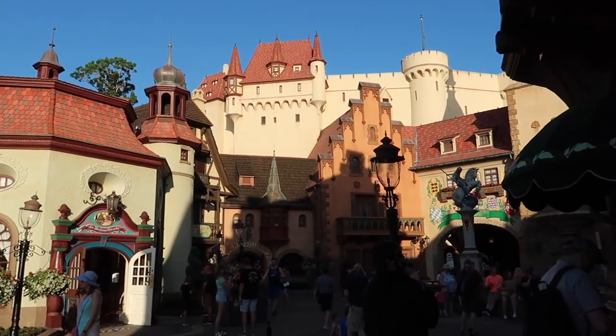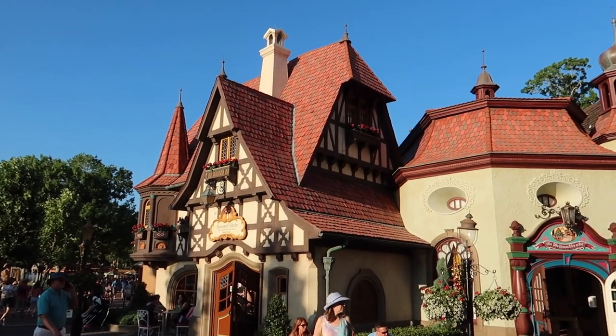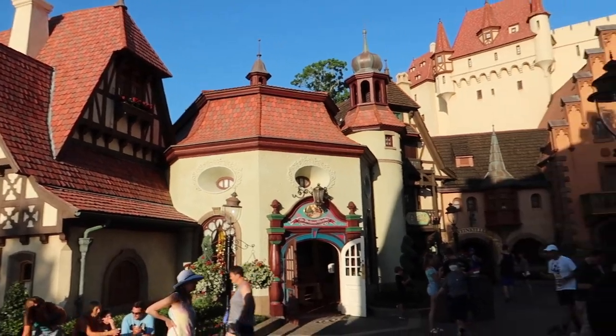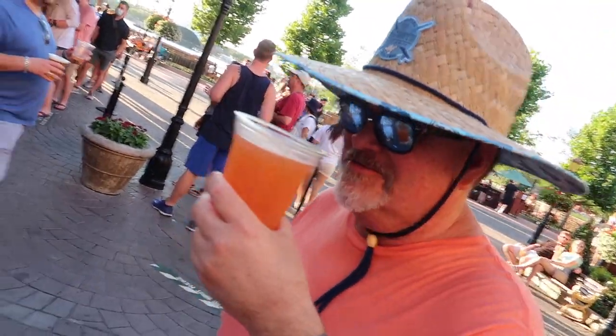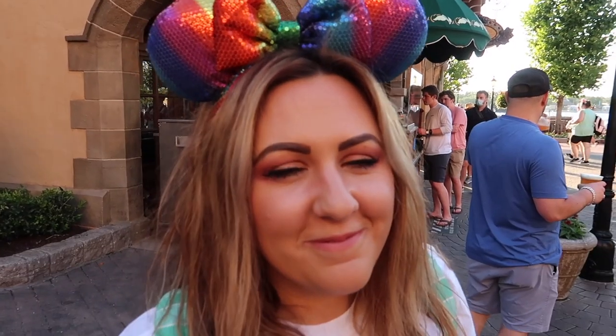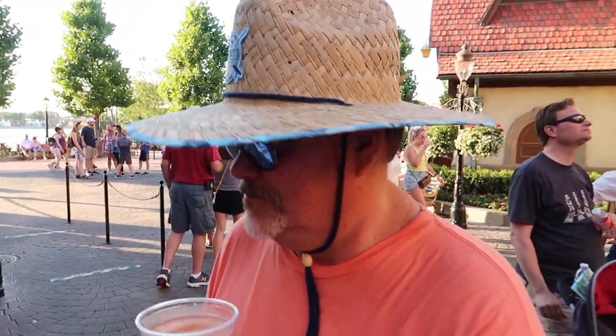Wow. We have arrived at the Germany Pavilion, and it's time. As always, when I come here, I have to get a grapefruit beer. That is good. Das ist gut, ja? That is good. Right, Katie? What would the German girl say? What you just said. Das ist gut? Yes. What she said.